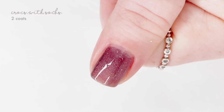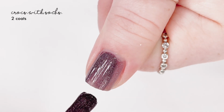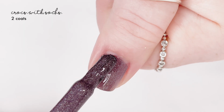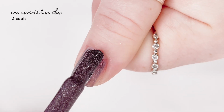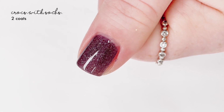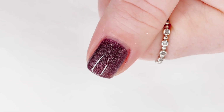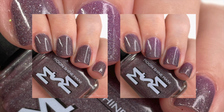The theme is SNL and Moonshine Manny's polish is called Crocs with Socks. And it is a really, really pretty shade. It is described as a holographic thermal polish, which shifts from a silvered eggplant to an iris shade, and it twinkles with holo microflakies, and it is lovely. So I covered perfectly in two coats, and then here is a bit of the thermal transition.